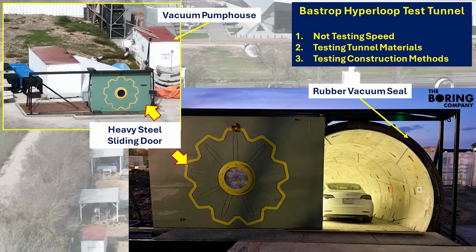And with these two images, you can see that there are heavy steel doors on either side of the tunnel. This one is on the Boring Company side. On the SpaceX side, it's actually a white tunnel, but looks similar. They have vacuum seals, they have a vacuum pump house, and they're able to bring the atmospheric pressure down to almost 0 millibars, so very close to a full vacuum.